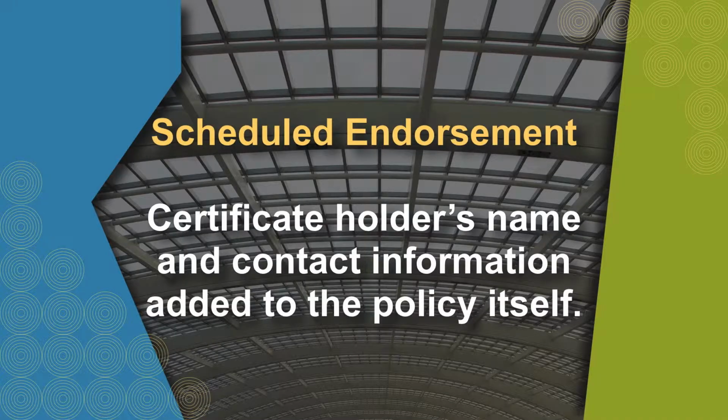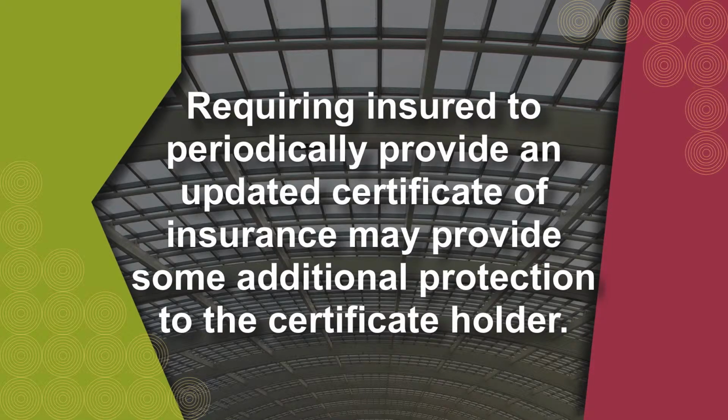And what about scheduled endorsements? Well, a scheduled endorsement is much better than a blanket endorsement, because under a scheduled endorsement, the insurance company agrees to add the specific contact information and the name of the certificate holder to the policy itself. So there's no potential breakdown in communication. Does the certificate holder have the option of requiring periodic updates to the certificate of insurance? Yes, the parties could agree to do that, but one of the risks associated with that option would be that the policy could potentially be canceled sometime between those scheduled intervals. So a better practice might be that if the parties agree that updates are going to be required, to require those updates in conjunction with obtaining a scheduled endorsement.